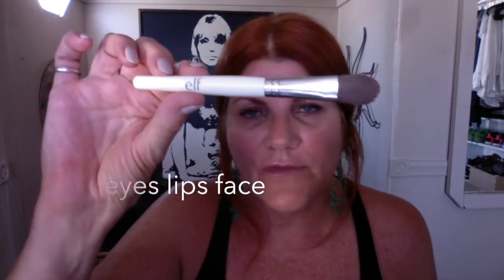e.l.f. Cosmetics, they're just cool, man. They're just good. Eyes, lips, face, perfect. They're just great brushes. They're very inexpensive. They last for a long time. I've been using them for a long time. I wash them. They all wash really well with just warm water and some soap.